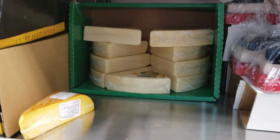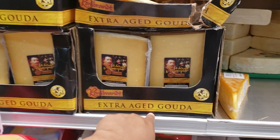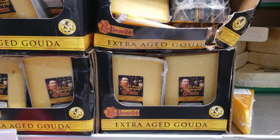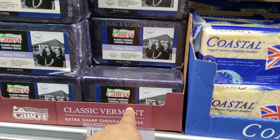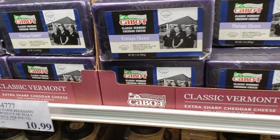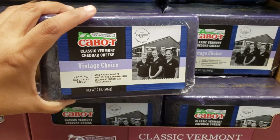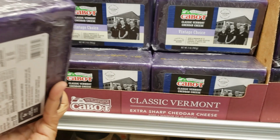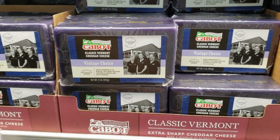And then we do have the Kirkland Extra Gouda. I do love that. Oh, Parmesan Vintage. I've never seen so much cheese here. This is gonna be aged 24 months, it says. So like $10.99, we'll go with $11.